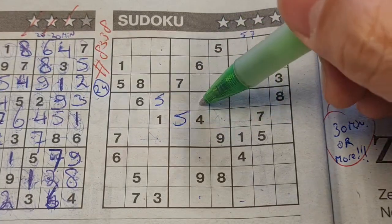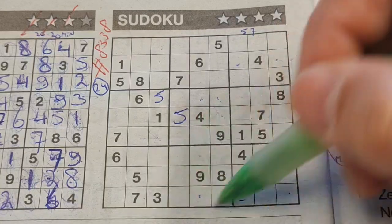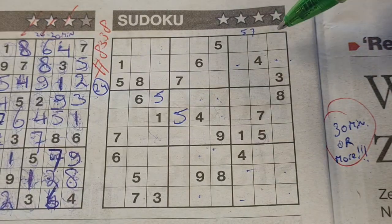How about the seven? Need a seven there. And the seven here. I cannot continue with the seven. Let me see for another digit.